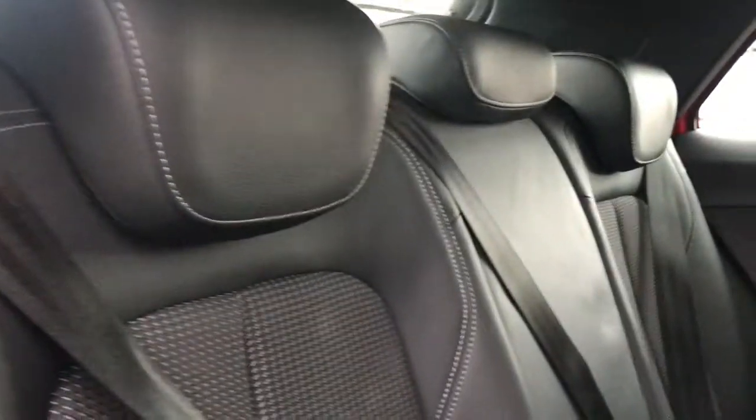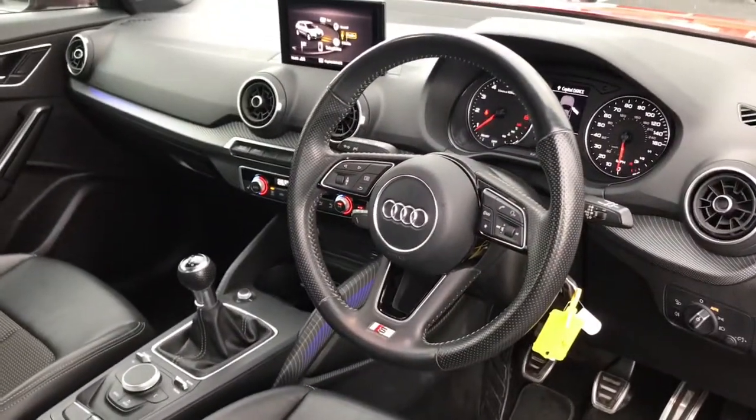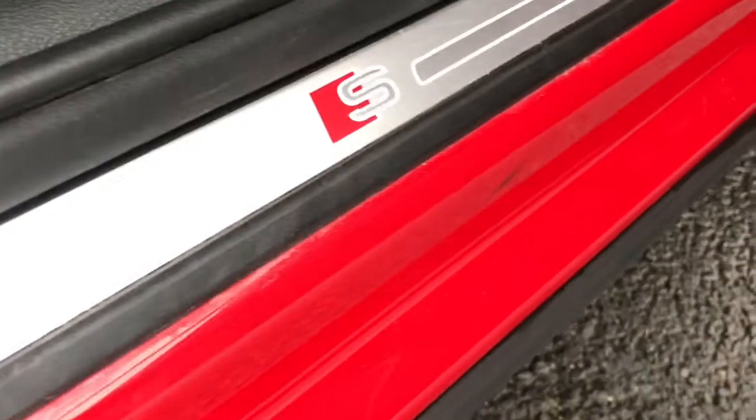Moving on to the interior now, you've got that stunning leather interior. Plenty of room in the back, nice and comfortable. So there's that stunning dash. Got the front sport seats with the S-line embossing. S-line on the door sill. Full electric windows.